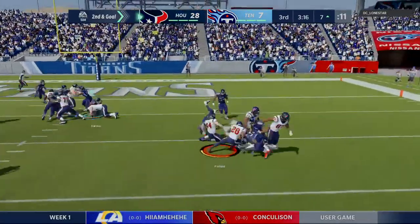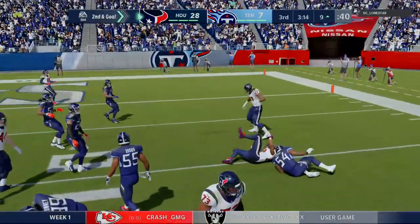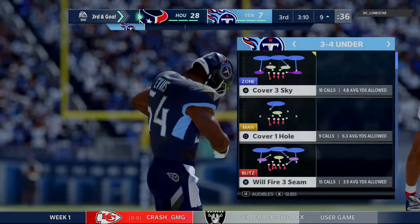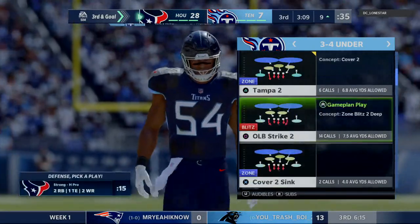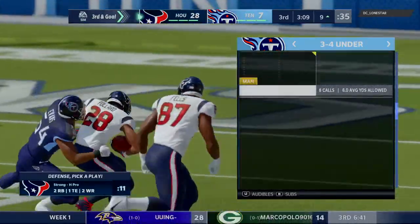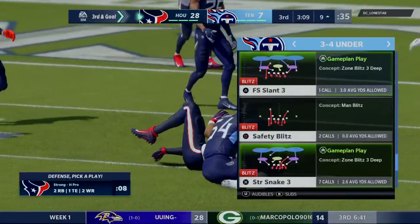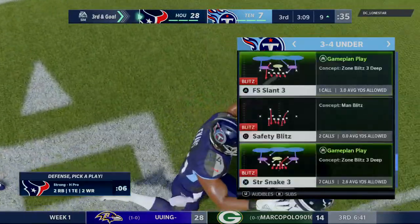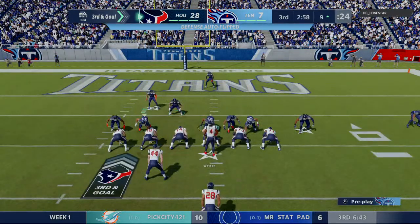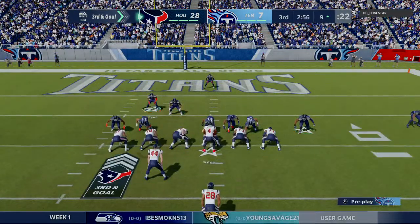On second down now, Pollard, and maybe a measure of revenge there. He's had his way in this one, but this time they get him behind the line. That's a big loss of 3, and it brings up third down. A chance to really put this game out of reach. Here's 3rd and goal.